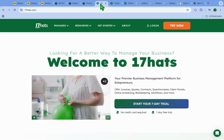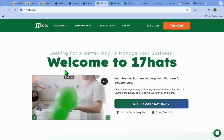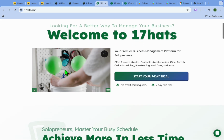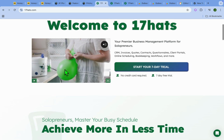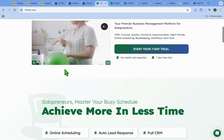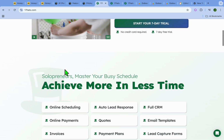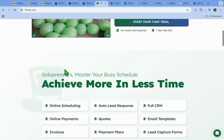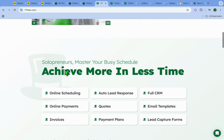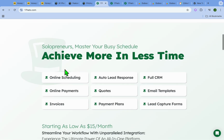And third on the list will be 17 Hats, and I would consider it the best for beginners. If you are just getting started and need a simple yet powerful CRM for photographers, 17 Hats is a great option. Their task management feature will allow you to keep track of all the tasks you need to complete for each client, from sending proposals to following up on shoots.